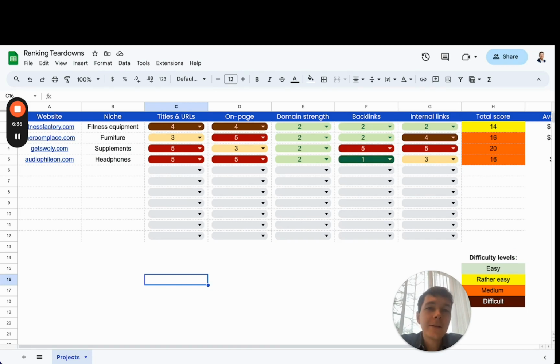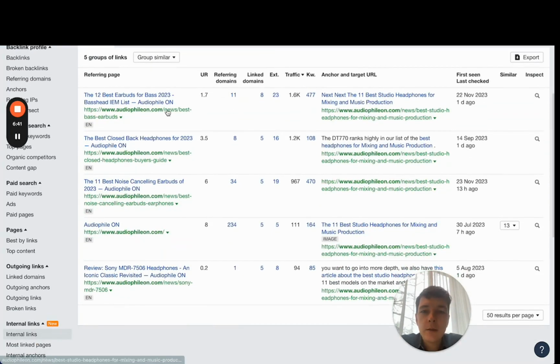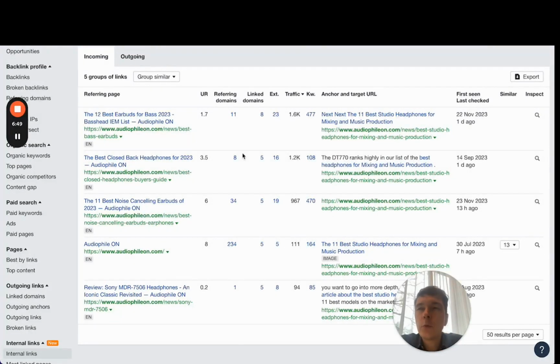And internal links, these are the links that they have coming from other pages on their site to that particular page. They do have 5 links here from different pages. And we usually try to build at least between 10 and 20, aiming for the higher end. In more competitive niches, we try to build at least 20 or even more.